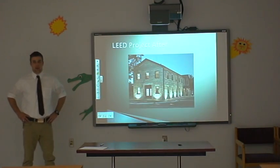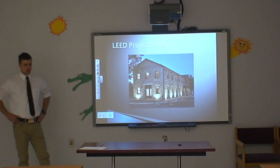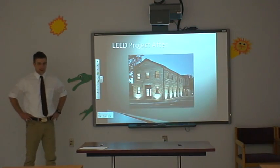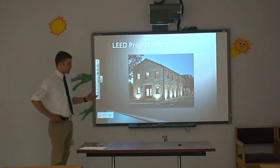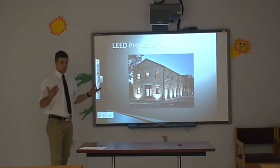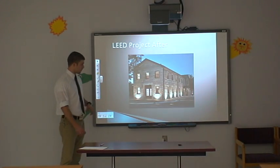So this project was part of an initiative in this town called, something to the effect of, Revitalize Downtown. They went through and took all the old dilapidated buildings and started to really give them a facelift. In this case, really give them a complete lift from their kind of disheveled state.